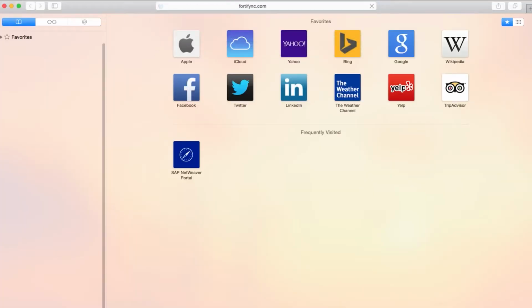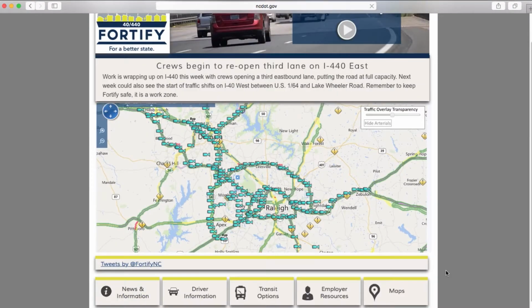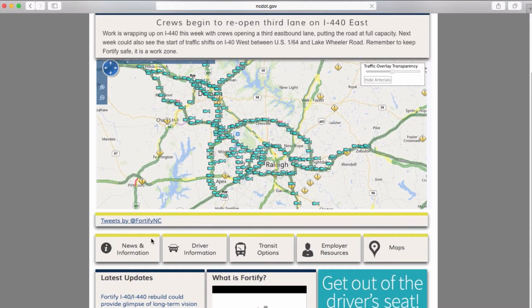There you'll find the latest project updates, traffic cameras, information on alternate routes, and other tips and tricks to help you get around the work zone.